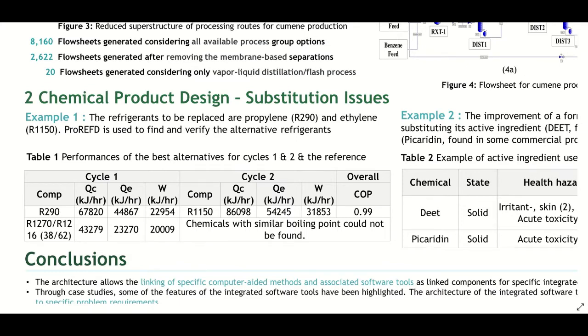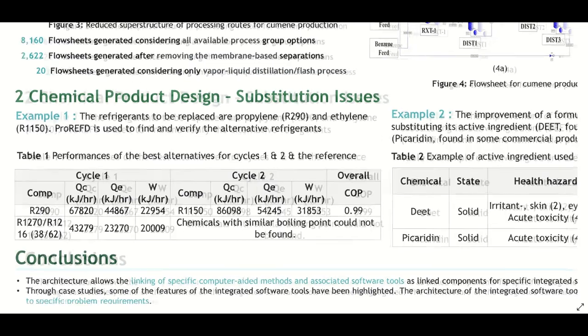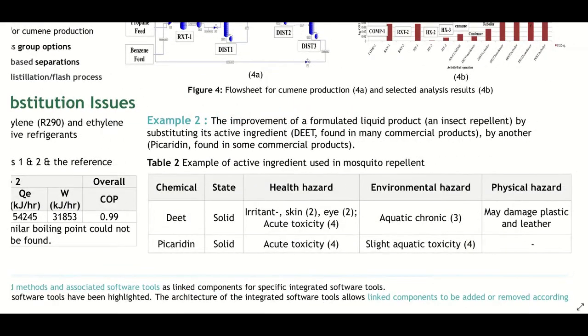The second example involves the improvement of a formulated liquid product, which is an insect repellent, by substituting its active ingredient, which is DEET, with picaridine. The analysis showed that picaridine has better functional properties against mosquitoes, while DEET is more effective against other insects. Table 2 gives the list of their non-hazardous properties. In this example, the product template, ProCAPE, and ChemSub have been used in ProCAPD.